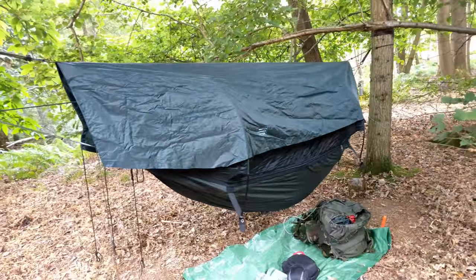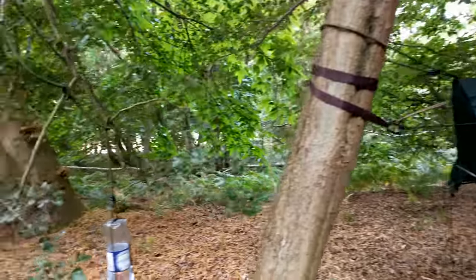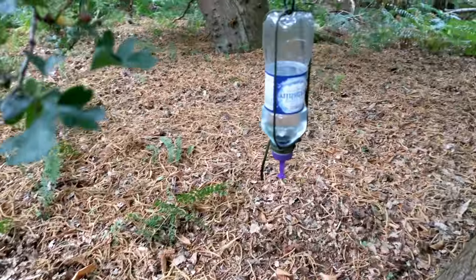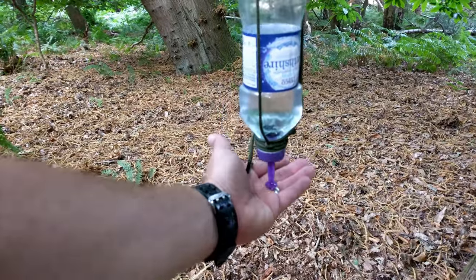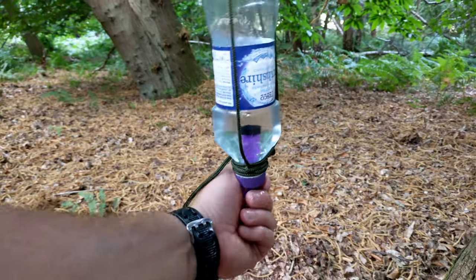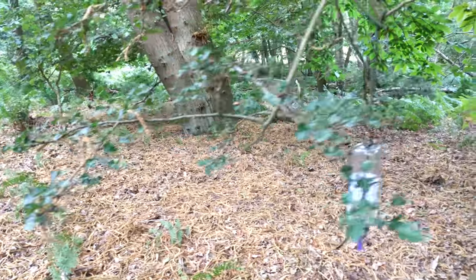Here's my setup. Same old thing. The DD hammock with the mattress inside and sleeping bag. A buddy of mine gave me this, and my new buddy Mick. Hello Mick, if you're watching. How cool is this? Look, hands-free wash. It's really good. The dog's been using it to drink from, which is fine.